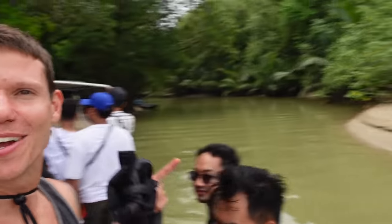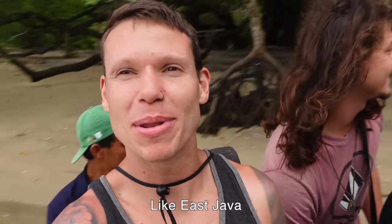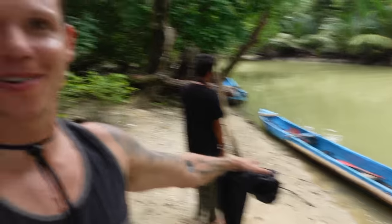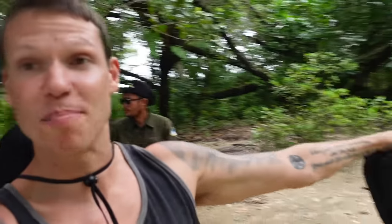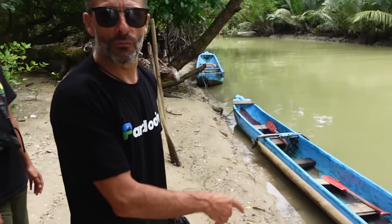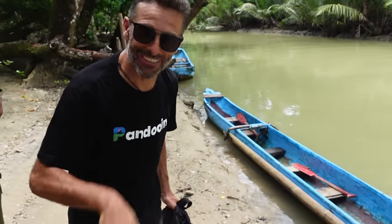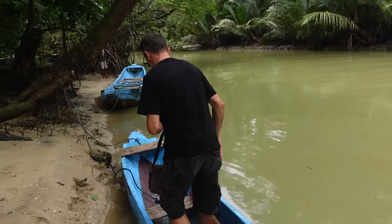This looks sick. We're gonna be canoeing right through there, this little jungle river. Pretty black, yo. This is what we're rocking with. There's one right here that holds 7 orang, and then I guess the bigger one that holds 14. I don't know, I guess this is a canoe. I don't know about this, bro. And there is a lot of cocodrilos.